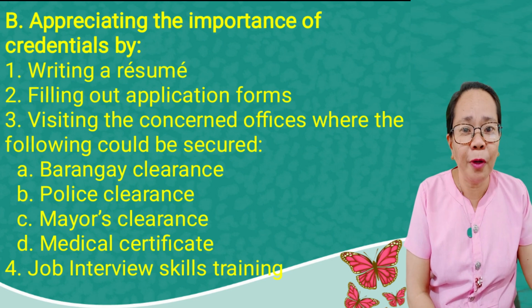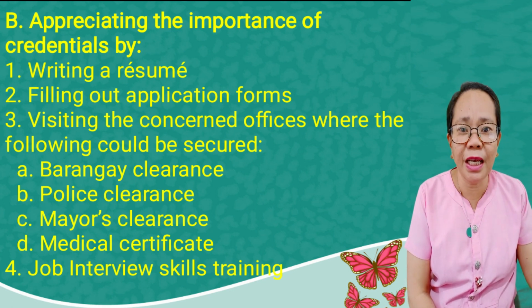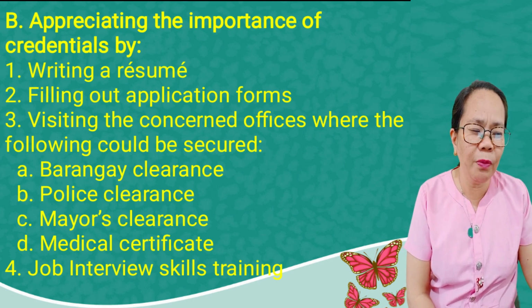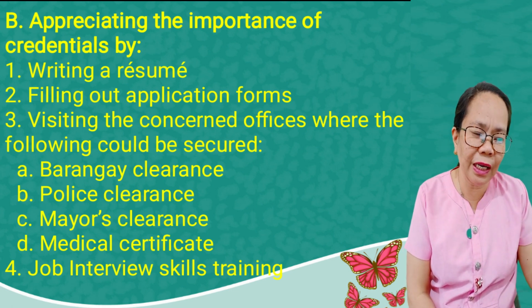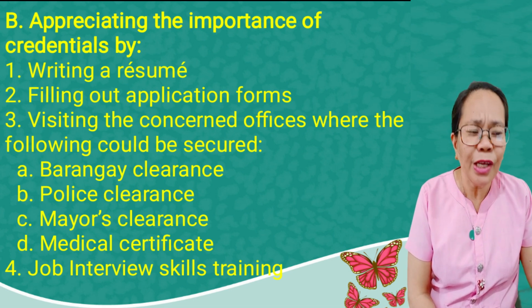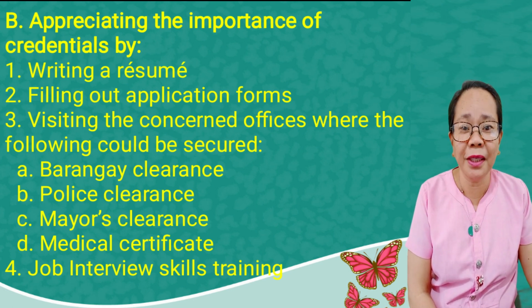Don't you worry, for my work immersion class, wala po kayong gagastusin sa paggawa ng inyong portfolio. One thing for sure, or yan ang ina-assure ko sa inyo na hindi kayo gagastos sa klase ko. Number 3, visiting the concerned offices where the following could be secured. Barangay clearance, police clearance, mayor's clearance, medical certificate, depende kapag sinabi ko. And then the job interview is skills training. So hindi nyo man magawa yung number 3, panigurado ang number 4, 100% ay gagawin at gagawin ninyo.